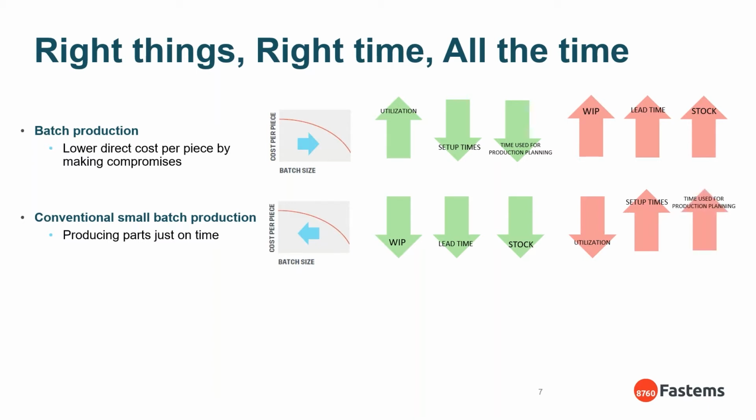And the last thing, time used for production planning. So in this method, the life of a production planner can get tricky, because there's no stock, and the company is really struggling to achieve all those production goals customers are setting. So customers are ordering parts in random order, and this makes production planners' life quite challenging.